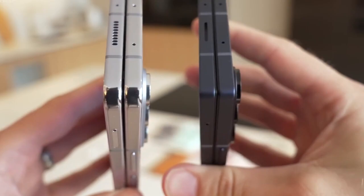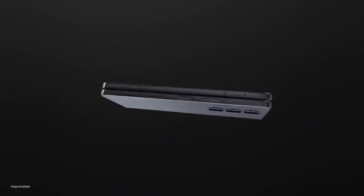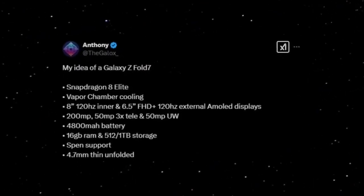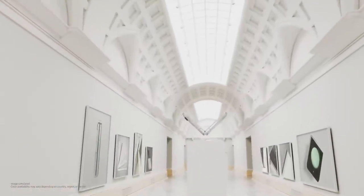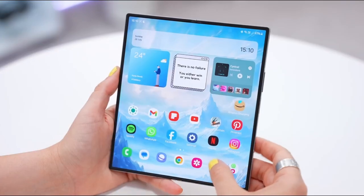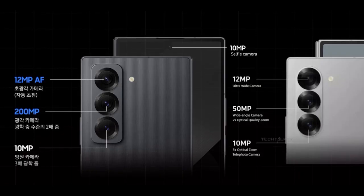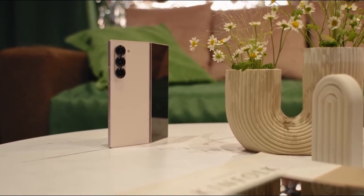One of the most talked about upgrades is the camera. What truly electrifies the foldable scene is the rumored 200-megapixel main camera, the same sensor from the Galaxy S25 Ultra, now being brought to the mainstream foldable lineup. This is a massive jump from the 50-megapixel standard seen on previous Fold models. Alongside it, users can expect a 12-megapixel ultra-wide lens, a 10-megapixel telephoto camera for crisp zoom shots, and improved selfie options on both the cover screen and under-display camera.